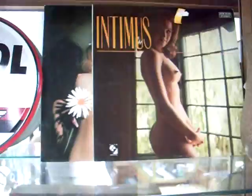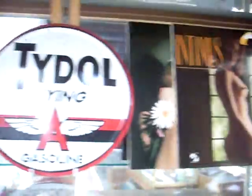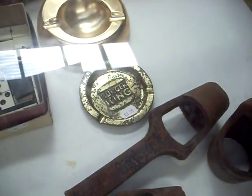Some fantastic sort of pin-up girl risque records. Lots of nice stuff in there. Got lots of good stuff this week, guys. More wrenches and battens and padlocks and planes. Little compasses. I like the little Burger King ashtray. Really cool.